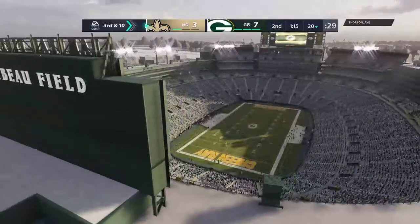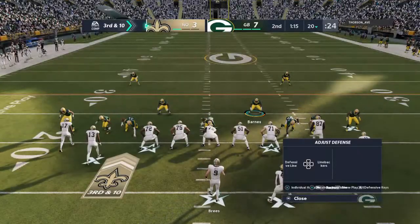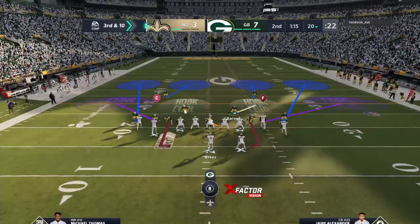Now you got to worry a little bit about the clock because you prefer not to give them another shot here in the first half. But if you don't pick up the 1st down, guess what? You're likely going to have to.